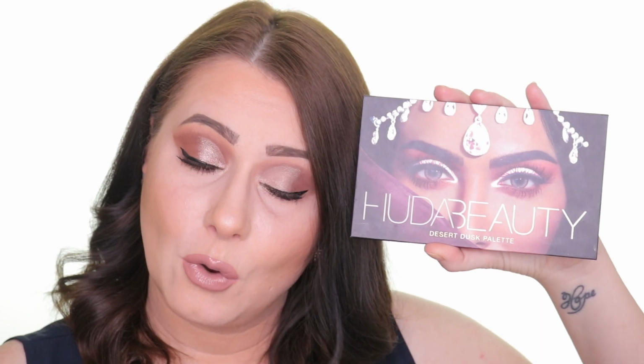The original Huda Beauty Desert Dusk palette looks like this, as you guys probably know by now. It's absolutely gorgeous. The shades are absolutely gorgeous as well. The only problem is that it's not really the best performing palette as far as shimmers, toppers and glitters go. The matte shades are all amazing. The other ones are not that much.